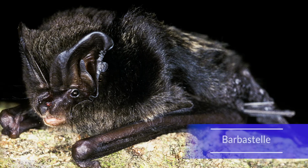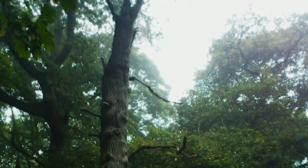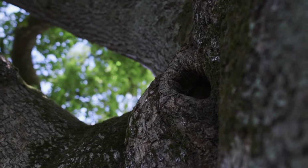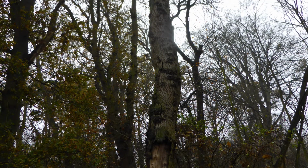The Barbastelle is found in broad-leaved woodlands and uses older trees, veteran trees and dead wood. A woodland specialist that typically roosts, breeds and hibernates in tree crevices and cavities, commonly behind lifted bark. It forages for moths in woodlands, wood pastures, parklands and alongside hedgerows and tree lines.